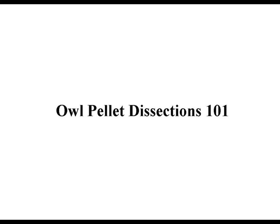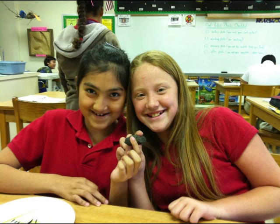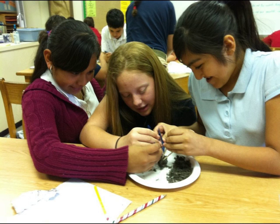Owl Pellet Dissections 101. The owl's adaptation is its sharp beak and its claws to rip apart its prey. The owl pellet is something that an owl can't digest, so instead it coughs up the bones and the fur. In the owl pellet, we found fur and bone from the animal called a rodent or a bird that it ate, but couldn't digest it.